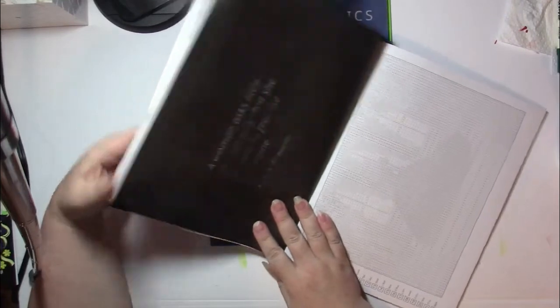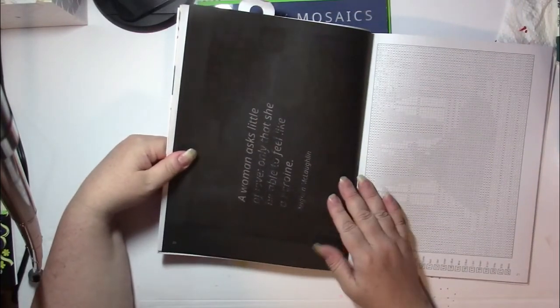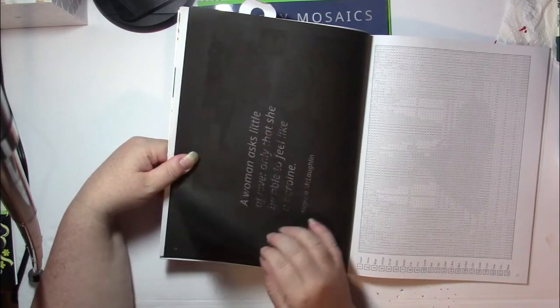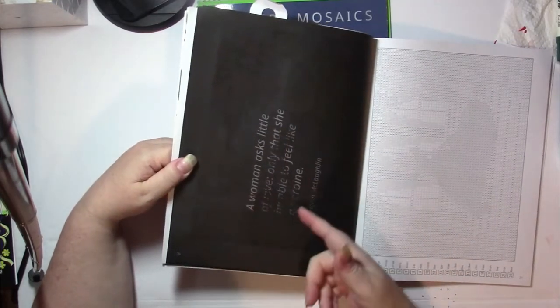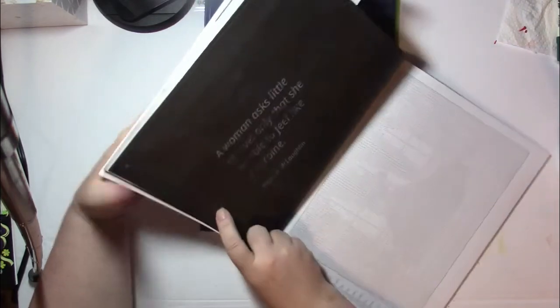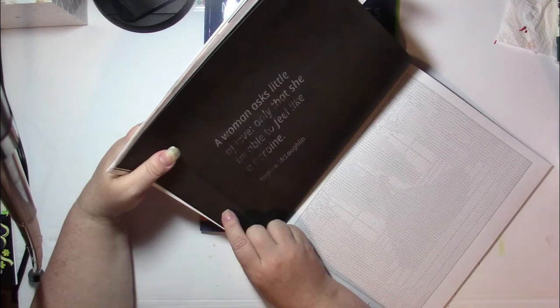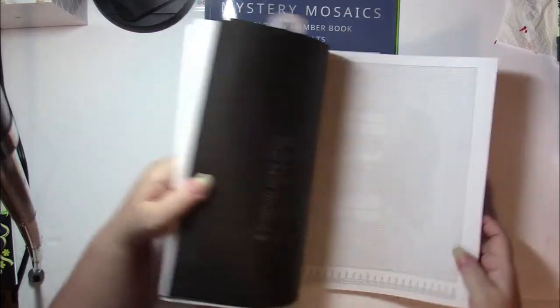This one here says a woman. Now, this is the back side of the one that I did, and I used alcohol markers for this. Did I? No, I didn't. I used fine liners. But you can see the bleed through does not completely cover up the quote. A woman asks a little of love, only that she be able to feel like a heroine. That's Mignon McLaughlin. And so each one is like that.